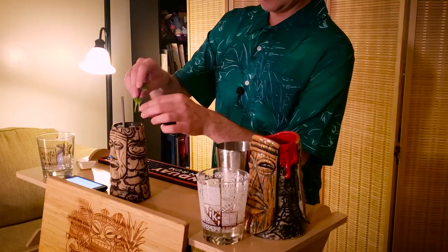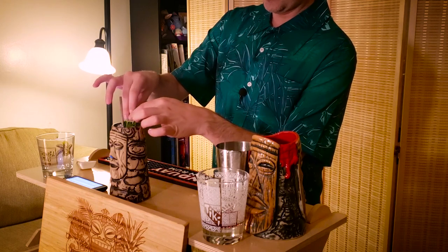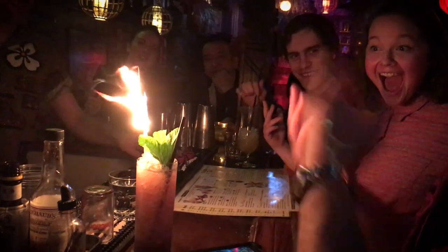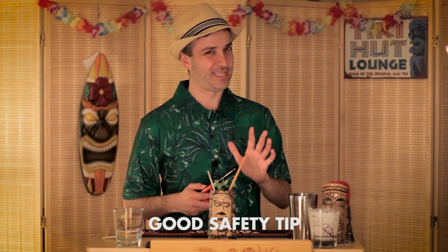Now for the garnishes, I'm gonna just put some mint sprig in the back here. Now this part is optional. The way that they serve it up at the Shameful Tiki Room is they stick in a bamboo chopstick on fire as they bring it to your table. So what we've done here is we've soaked one in 151 rum and we're gonna try to recreate the experience. Everyone, be safe at home.